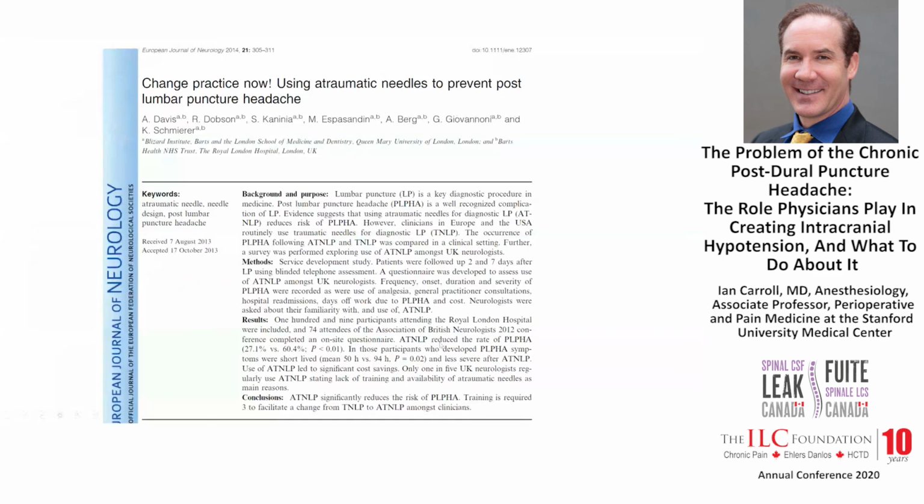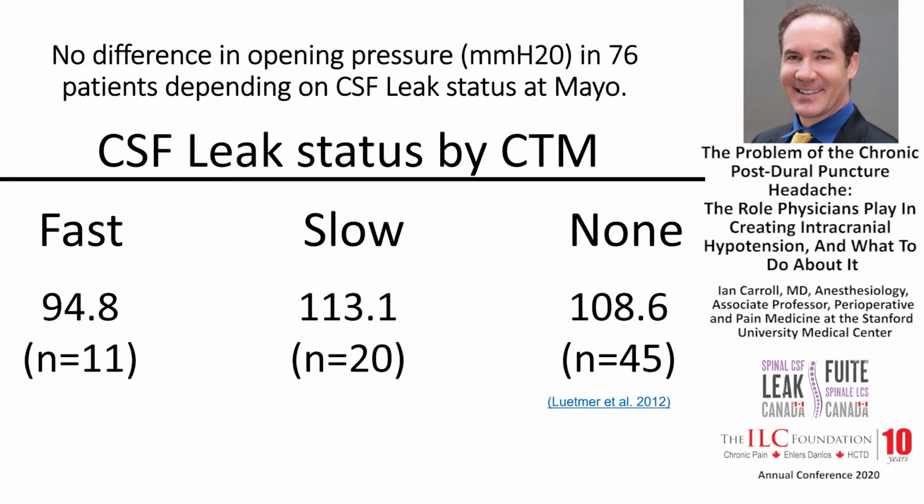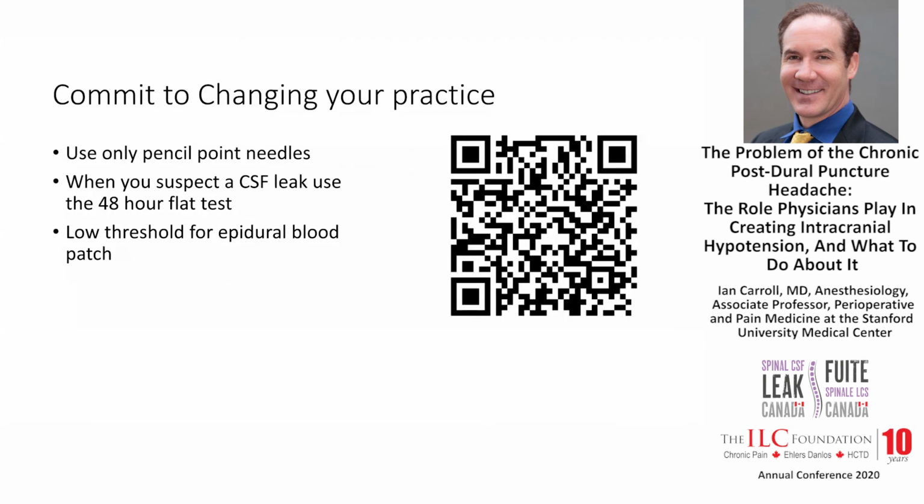This is another article talking about how we as doctors need to change practice now, using atraumatic needles to prevent post-lumbar puncture headache. And so I'm going to finish here and ask that the doctors out there commit to changing your practice, using only pencil point needles.